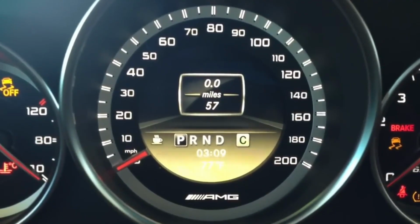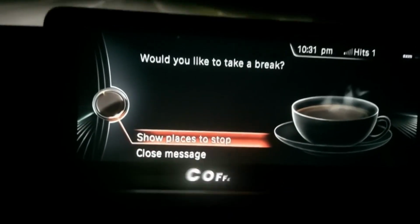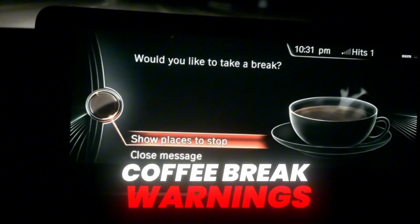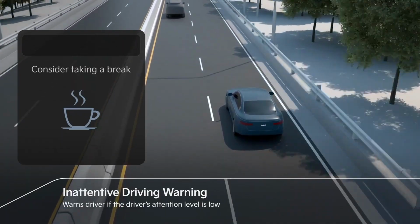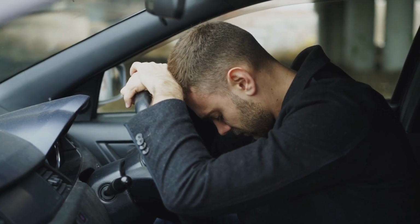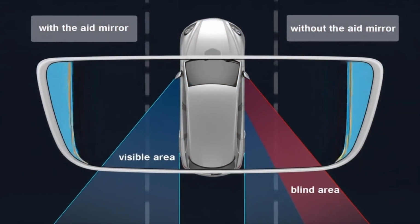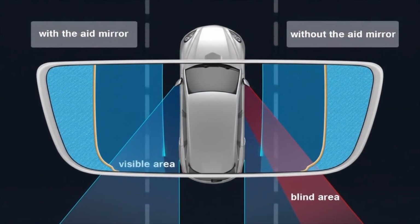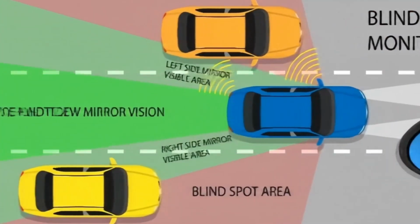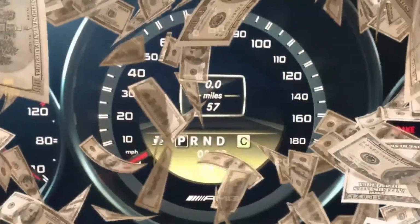Some cars are equipped with systems that detect erratic driving patterns and suggest taking a break by displaying coffee break warnings. These systems monitor driving behavior patterns and can identify when a driver might be experiencing fatigue based on steering inputs and lane position. But here's what you didn't know. Many vehicles include blind spot monitoring systems with indicator lights that often get ignored, even though they're important safety features that drivers paid for and use every day.